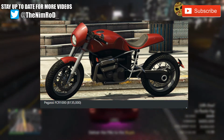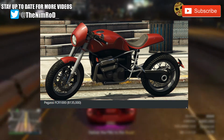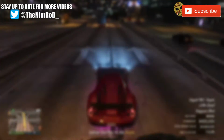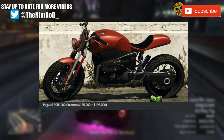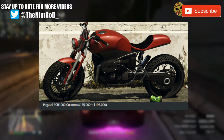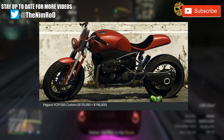It looks more like a very low-end sports bike, but of course this bike can be brought over and customized at Benny's Auto Works, where it will become the Pegassi FCR 1000 Custom, and that will add just under a $200,000 difference. And we see it changes the headlight mount and a few other things. Now this one, the front of it reminds me of a Harley, which I don't really like. This bike looks odd.